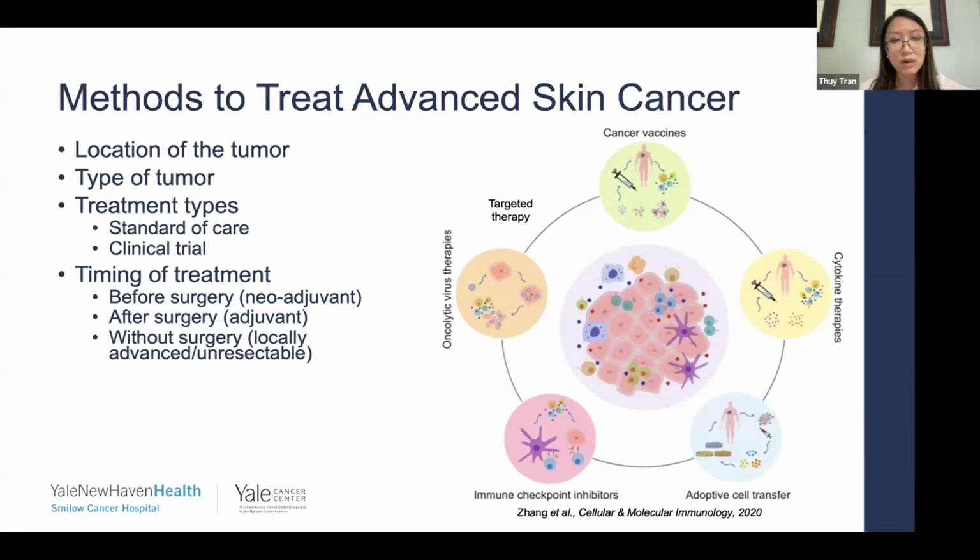Fortunately with melanoma, there are a lot of new treatments actively being investigated. A lot of things like oncolytic virus therapies are already approved, and immune checkpoint inhibitors we all know about. Adoptive T-cell transfer therapies have also now been FDA approved. And under investigation currently are cancer vaccine therapies, which we'll discuss a little bit later too.